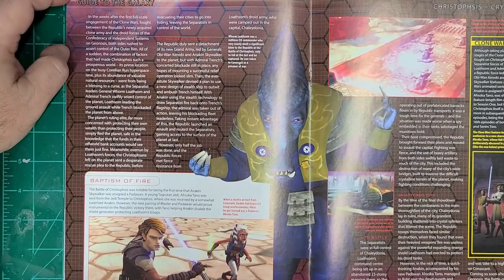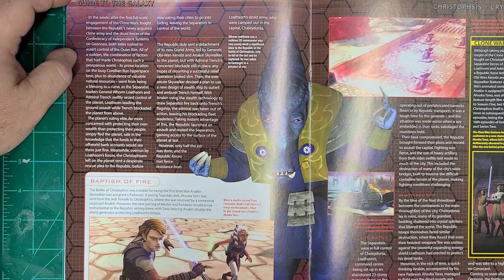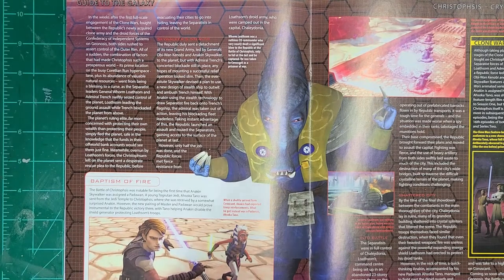In the weeks after the first full-scale engagement of the Clone Wars, fought between the Republic's newly acquired clone army and the droid forces of the Confederacy of Independent Systems on Geonosis, both sides rushed to assert control of the Outer Rim. All of a sudden, the combination of factors that had made Christophsis such a prosperous world, its prime location on the busy Corellian Run hyperspace lane, plus its abundance of valuable natural resources, went from being a blessing to a curse as a separatist leader, General Whorm Loathsom, and Admiral Trench swiftly seized control of the planet.